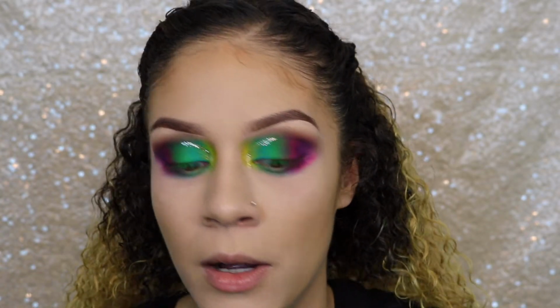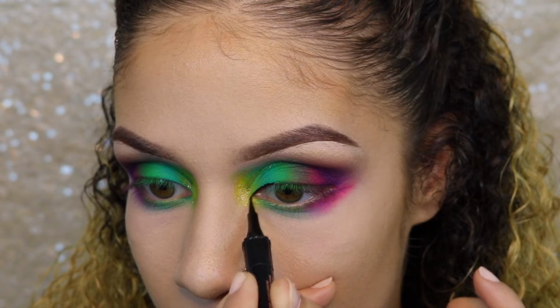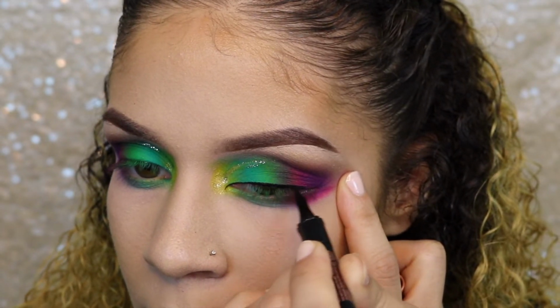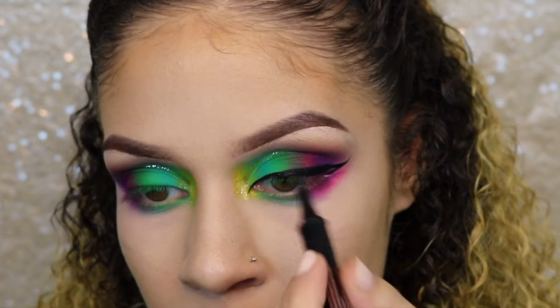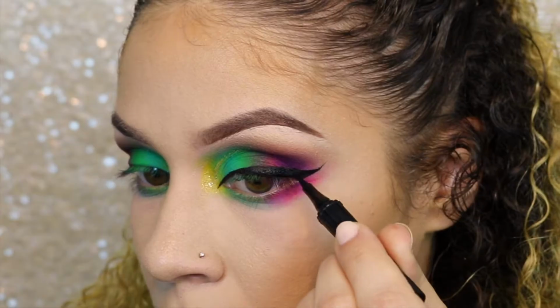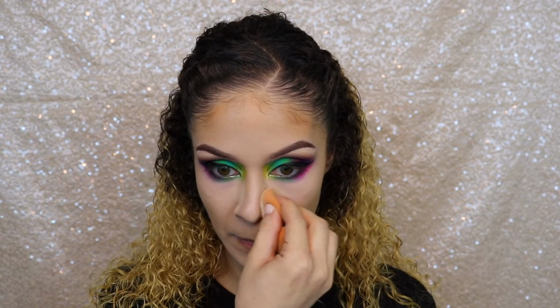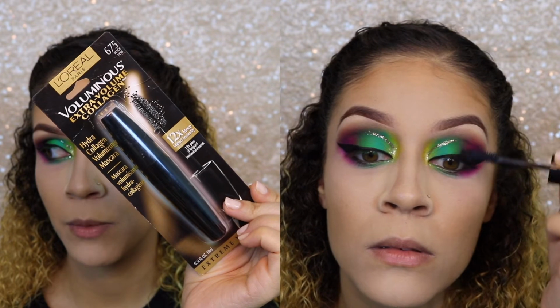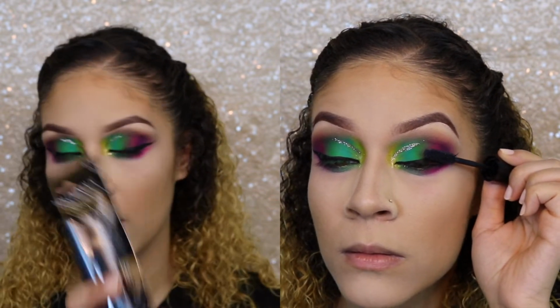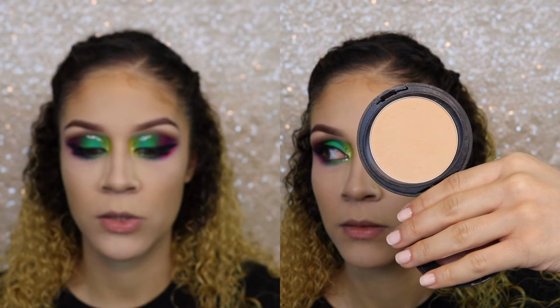This is giving me like Mardi Gras vibes. I'm gonna go in with my Benefit Roller Liner in the shade Black. I'm gonna go in with my Urban Decay Stay Naked the Fix powder in 30NN. I'm gonna go in with my L'Oreal Paris Voluminous Extra Volume Collagen Mascara. For powder, I'm gonna be going in with my BH Cosmetics Foundation Powder in the shade 230.